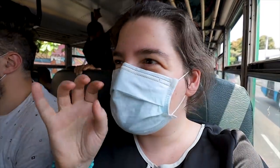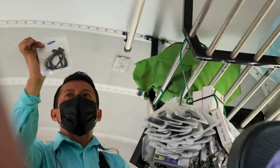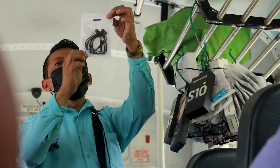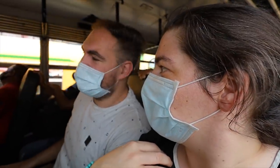And they have sometimes these really smart installations. This one guy was trying to sell earbuds and all sorts of stuff for your cell phone, like hands-free systems. And he made this little hook that he could attach to the bars of the luggage rack, that he could just clip into, almost like a coat hanger. And he could just have his hands free and explain away. It's really smart, actually. Yeah, they're really inventive here. It's really cool.